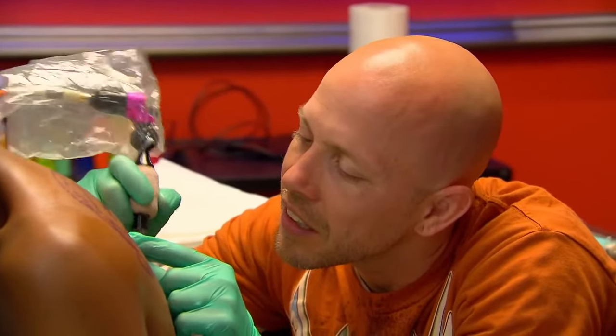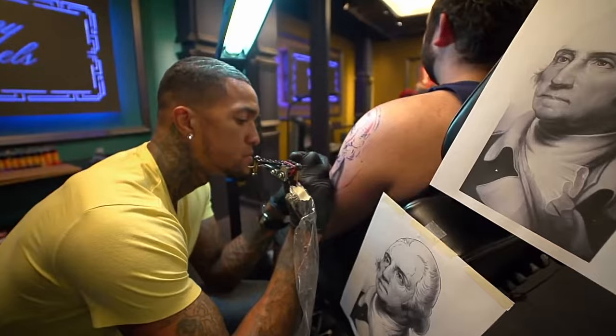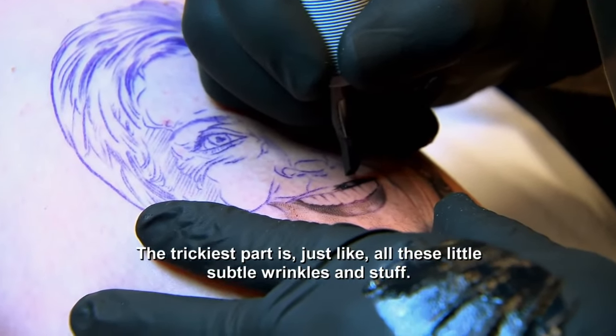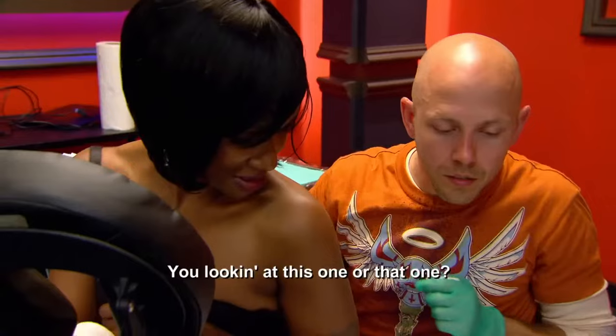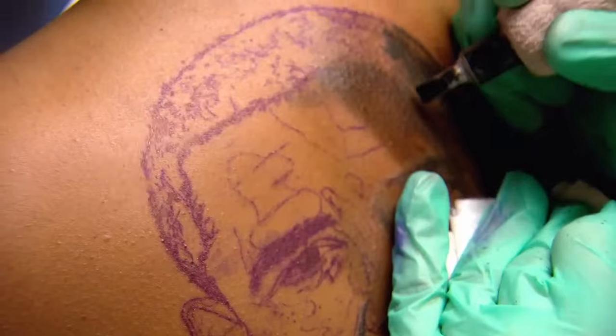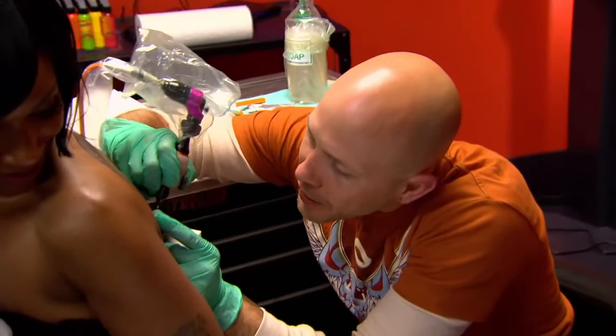He might think that he went out and practiced portraits, but he just walked into a viper's den full of people who are killer at portraits. The trickiest part is just all these little subtle wrinkles and stuff. Looking good. Gonna be pretty rad. This one. Oh. You need a little more contrast. This portrait has the least opportunity to shine because I'm working on dark skin. So the ability to create a massive amount of contrast is very difficult. It's the great thing about this show, it kind of highlights your weaknesses.